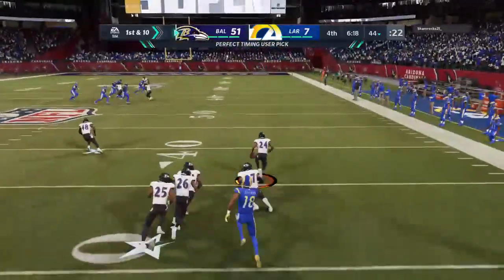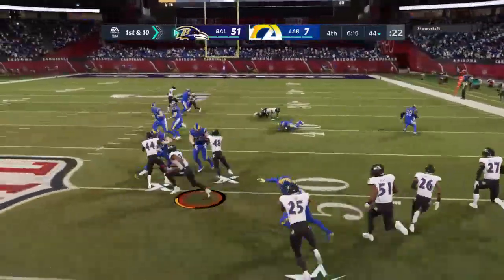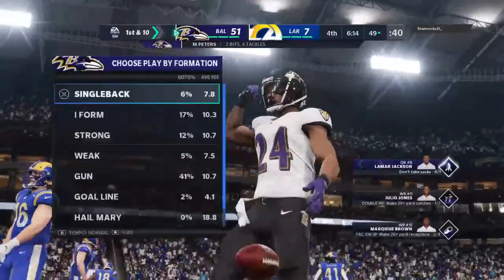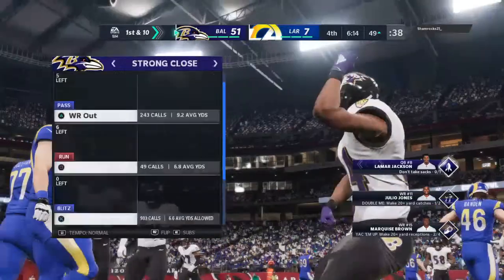And now here is another interception. Picked off by the Pro Bowler, Marcus Peters. And he's just across midfield and down at the 49-yard line.